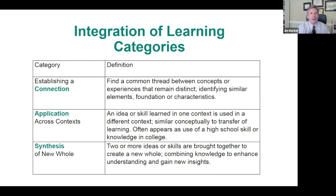It could be an example of where a student says, oh, when I'm reading in this class, it made me think of a book that I read in high school. Or what I'm doing in this class reminds me of something that I did in the next class. It doesn't have to be super complex. It often is just a recognition that things are similar. And it can be fleeting. It's not something that necessarily the student dwells on, but it is forming that connection. Application is a bit more involved.